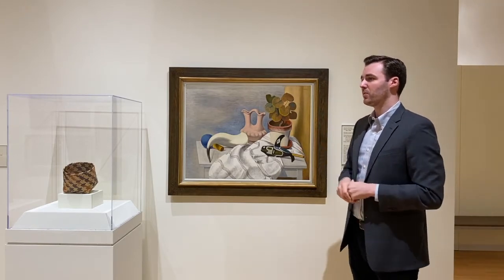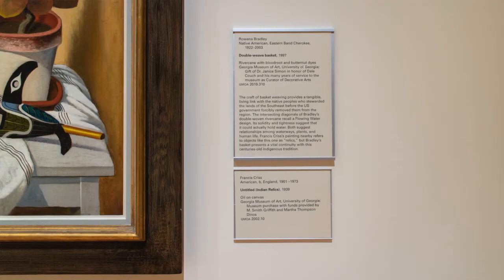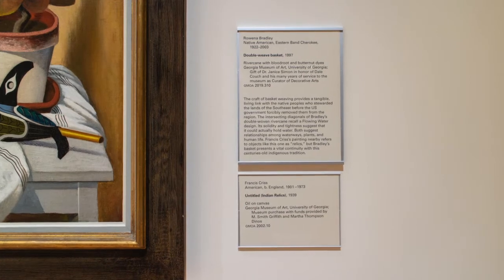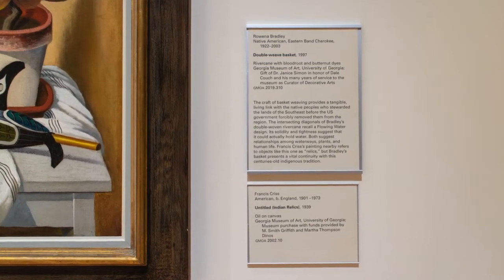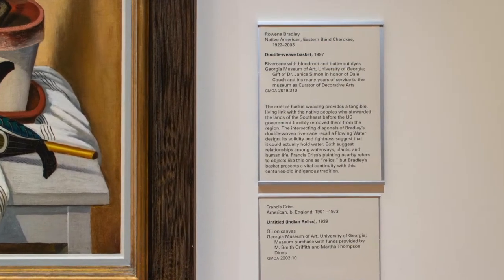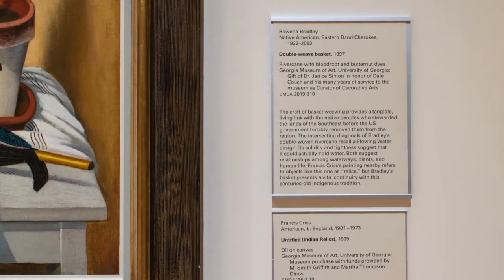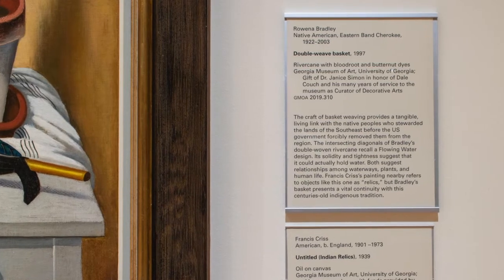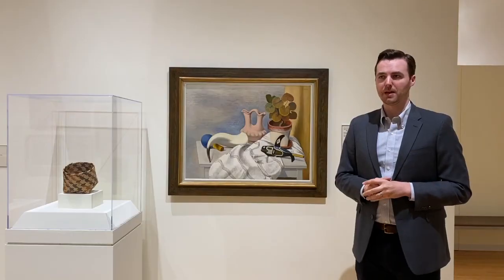But I also wanted to bring it in because I thought it would be an opportunity to show that these are not, as Francis Criss's title suggests, relics. These are objects that are vital. They are part of much longer traditions over many, many generations and centuries passed down from one to the next. And the basket itself represents the living nature of Native American material culture.